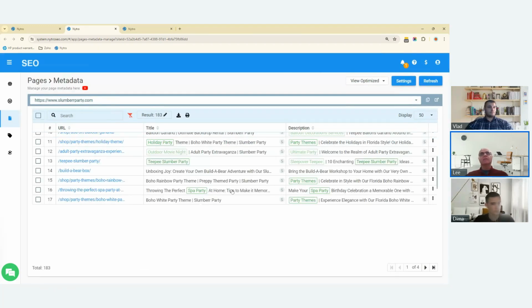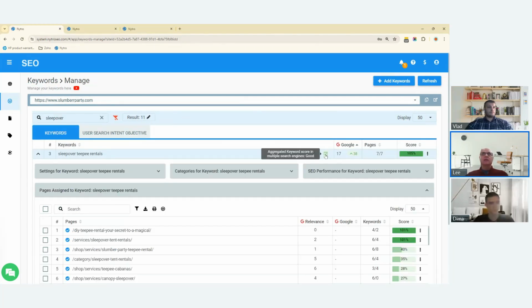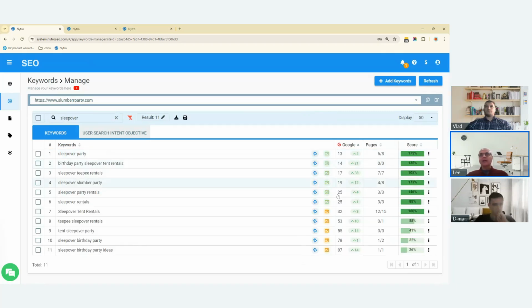And I think you understand the basic principle. Every month, all you need to do is just refresh. The system collects the data points that we showed here and creates this graph of performance, and also makes all the necessary changes in the meta tags to increase performance. All of this is done automatically. You don't need to guide the system.